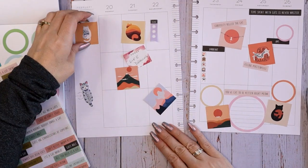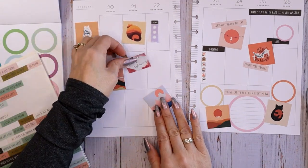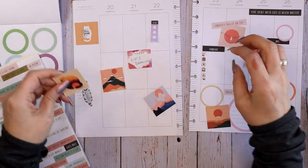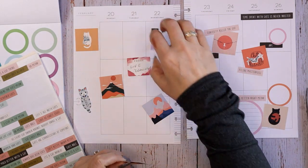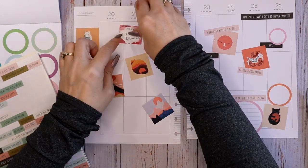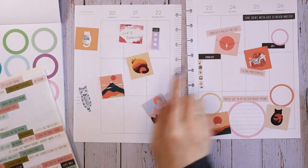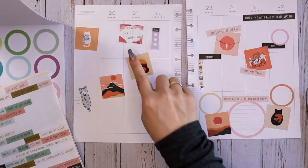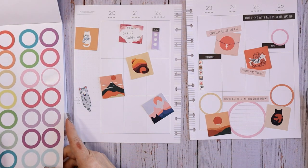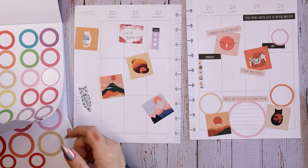So this is not going to move. Let's put this up here somewhere. I kind of want my to-do list to be uneven, so let's find a circle for that. We'll go again with a small one. Maybe we'll do, well, I do have one more pink. How about an orange one though?